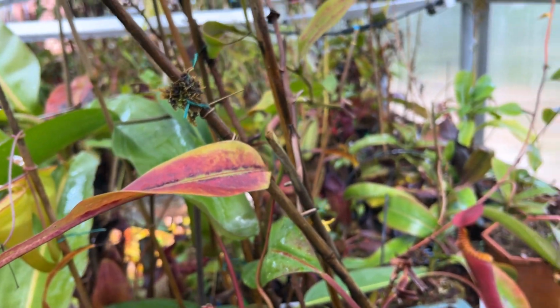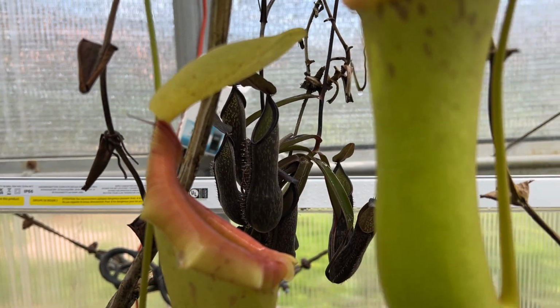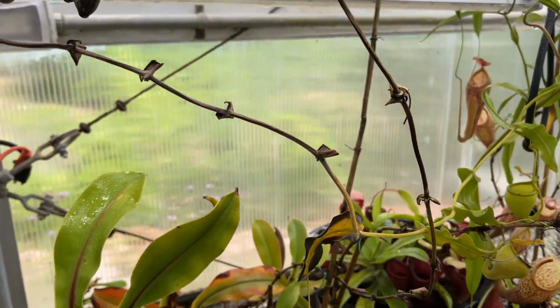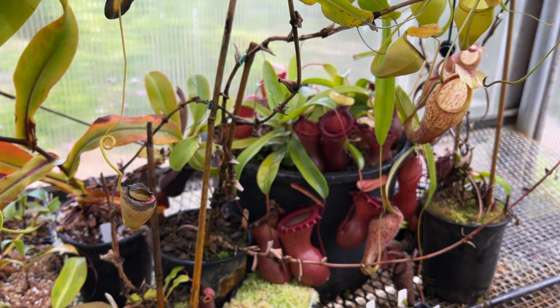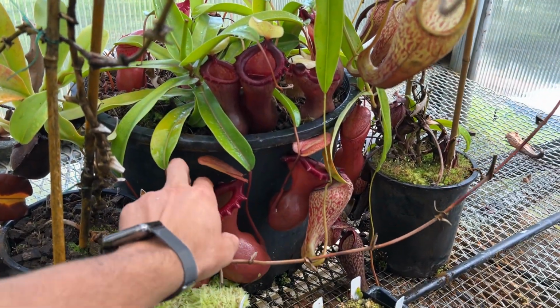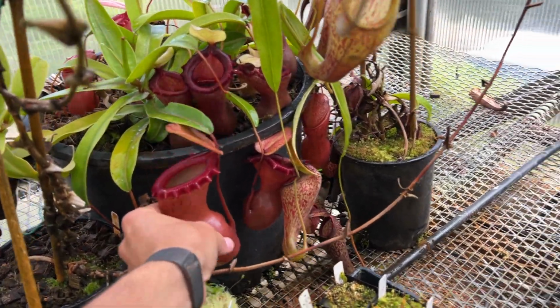Okay, come on around. Oh, a beautiful Mikei. This one is super dark and produces these aerial rosettes. Just a really nice plant. So here's that Ventricosa K. Probably my favorite red form of Ventricosa in the world. This one is just perfection.